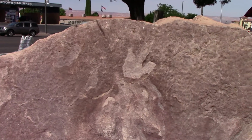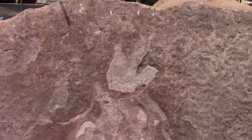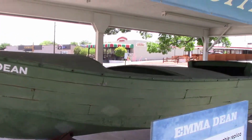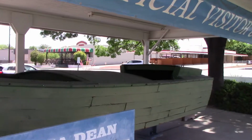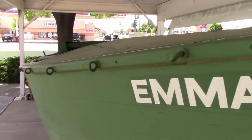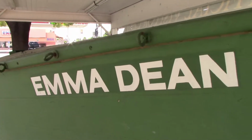This is cool. These are some actual tracks of a three-toed dinosaur. I've never heard of what it's called, and I can't even pronounce that. This is a replica of the Emma Dean. This was a ship used by John Wesley Powell during his expeditions. But this replica was used in the Disney movie Ten Who Dared, which is about the Powell expedition.